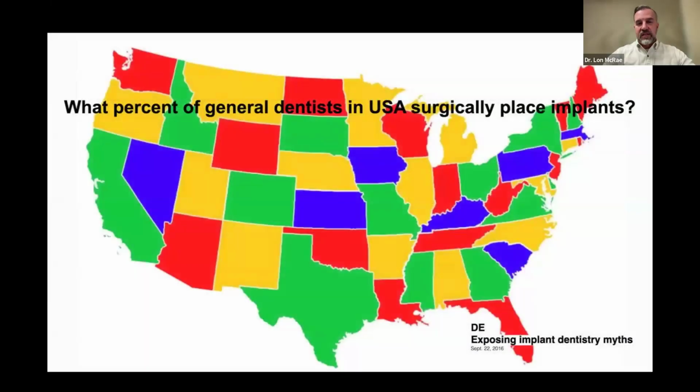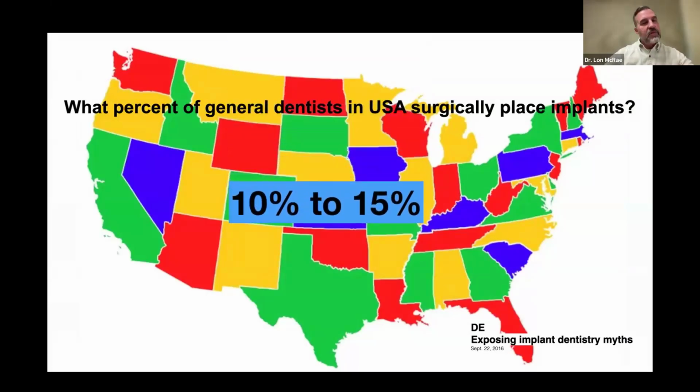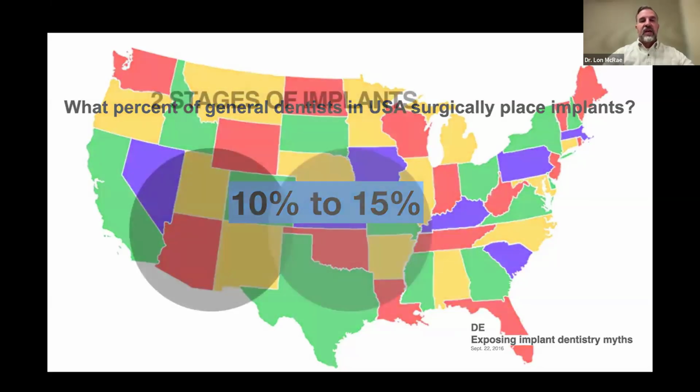Now, let's look at the US. Same question. What percent of general dentists in the US surgically place implants? What is it roughly today? It's about 10 to 15%. I've seen the number as high as 30%. I'm not sure that I actually believe that. As I go around the country and teach, this number is about where it's at, about 10 to 15%. It could be in the 20s, in my opinion. But according to Dental Economics, this is what it was in 2016.